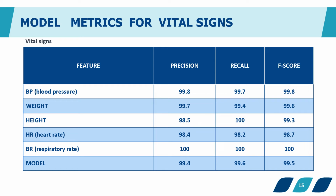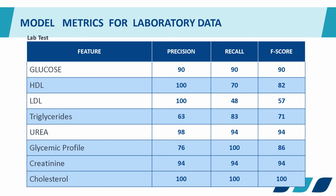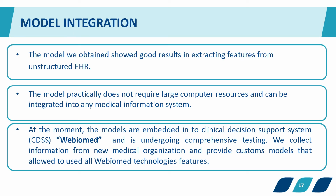Metrics for vital signs. Training data contain about 100 sentences for each feature. This model achieves state-of-the-art NLP performance with all metrics over 90%. Metrics for laboratory data. For triglycerides, high density lipoprotein, low density lipoprotein, and glycemic profile, F1 is less than 90%. It shows the problem with generalization, lack of samples. For each entity, we have less than 100 sentences, and as soon as we get more samples, we believe results will be higher. At this moment, the model is embedded in the decision support system VideoMed and collects more medical information from new customers.